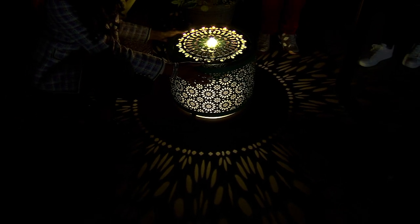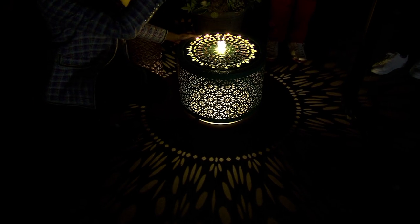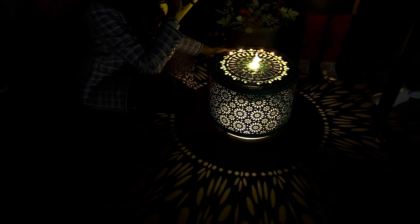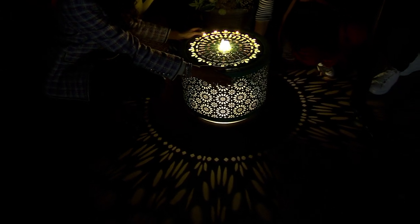I don't know if I want the verdigris or the gold. I'm still trying to decide on outdoors. Another for indoors, because I've seen the pictures, the gold indoors. Oh yeah, for sure, inside the house. I would do several of these.